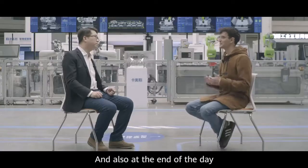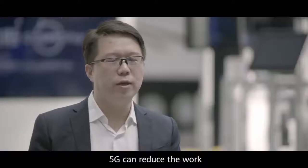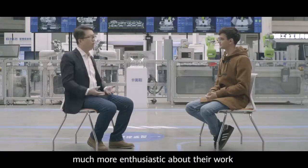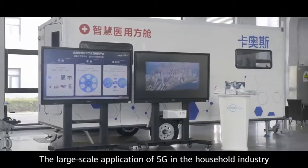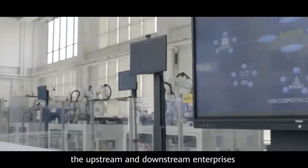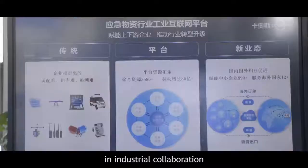And also, at the end of the day, how does all these new technologies affect the work and life of a Haier employee? 5G can reduce the work burden of the new staff and makes them much more enthusiastic during their work time. The large-scale application of the 5G in household industry will not only reduce the cost, but also promote the upstream and downstream enterprises of the industrial chain. It also played a very important role in the industrial collaboration.